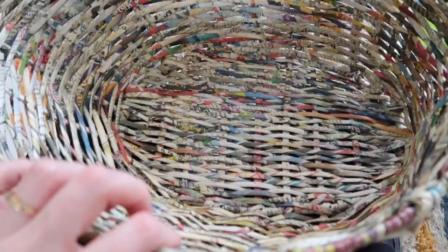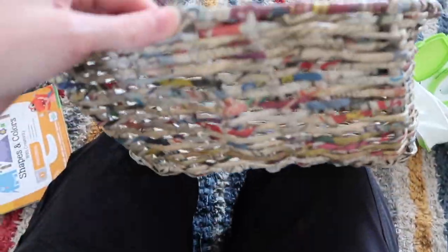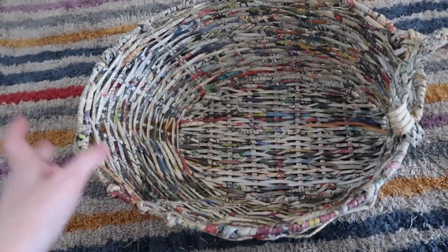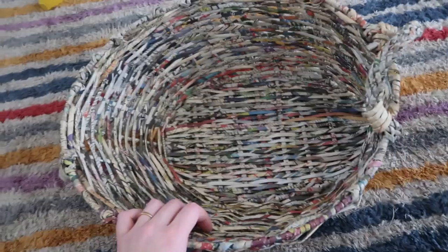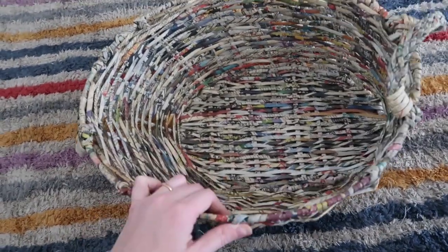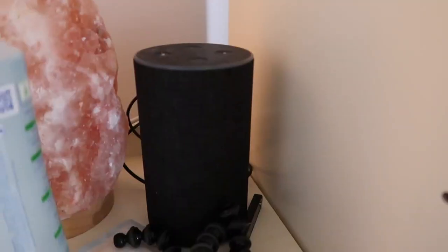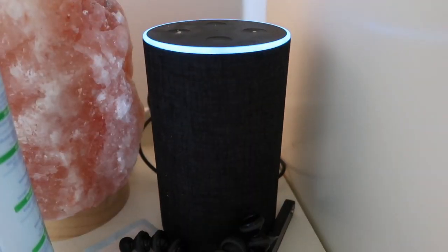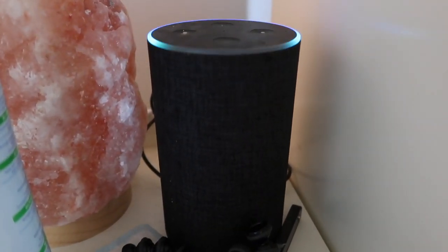As I was cleaning up, I found this basket of ours completely smashed. When you run a home daycare, your personal possessions become destroyed at a much faster rate than they would otherwise. Alexa, play healing sounds.